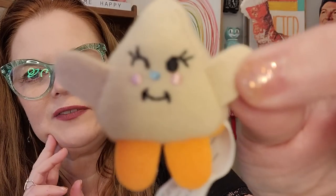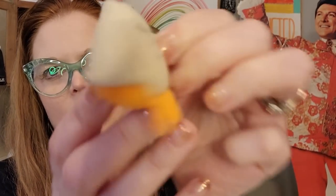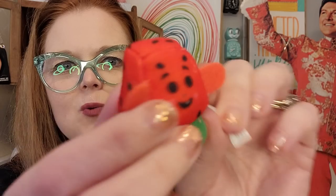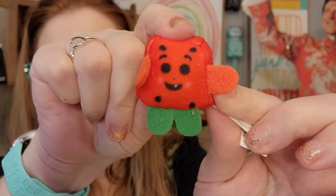Here is Olivia, and Olivia is an orange slice. So that one's Cutie Fruity number one. Let's do Cutie Fruity number two and see if we have different ones. Okay. Oh, it's a different one. We have Wally. I think Wally is a little strawberry, a little plushy strawberry.